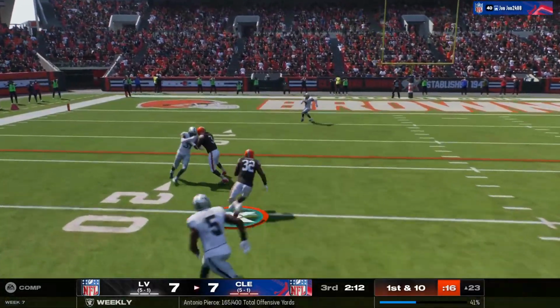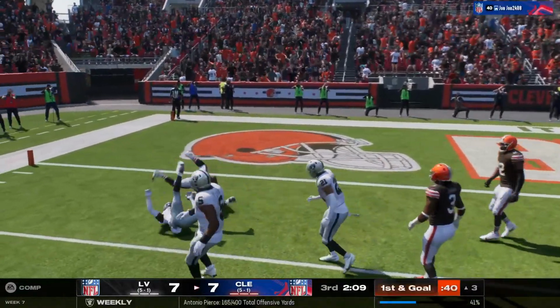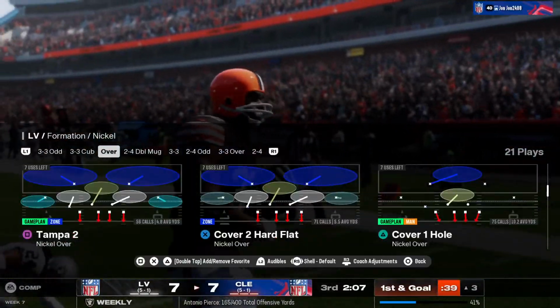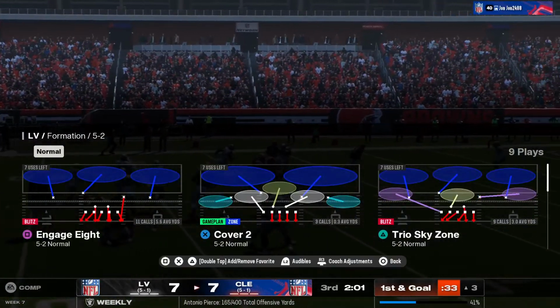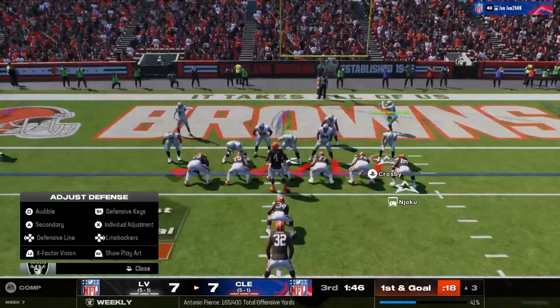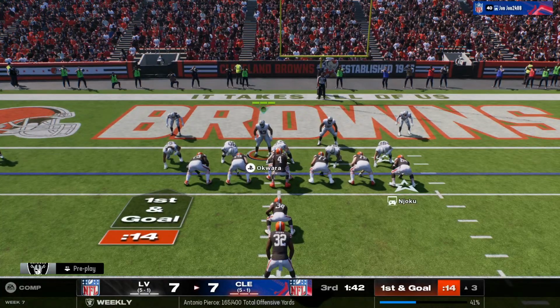Handoff now from the gun. Has a big hole left. And he's finally taken down at the 3. And even 20 yards on the play, and it awards them with a 1st and goal. I love these inside runs. Don't get away from them. You never know. You think it's going to be a short little gain, and then boom, get the right blocking, a possessed running back, and you get some serious yards on the table.